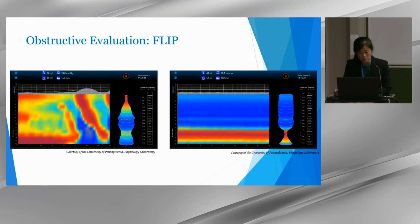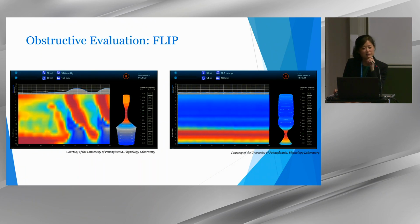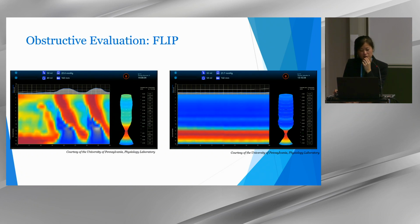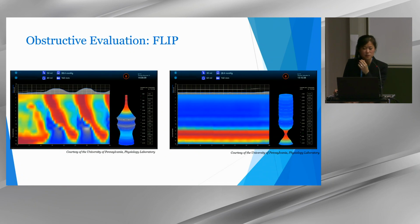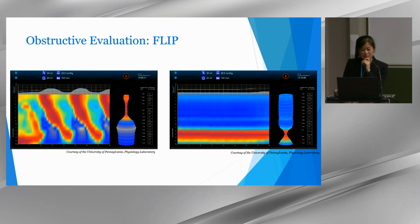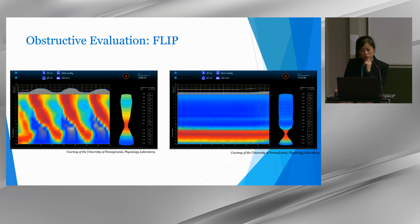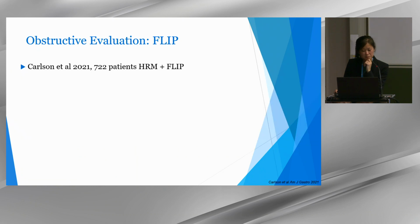So here are some examples of 2 very different patients who are undergoing FLIP. On the left, you can see these repetitive contractions. They're antegrade. And if you'll notice at the bottom, right where the GE junction is, it certainly appears to be opening. And indeed, I know it's hard to see the numbers, but that was considered a normal EGJ opening. And on the right, you see no change. We see no evidence of contractility, and the EGJ DI was indeed low, concerning for reduced EGJ opening.